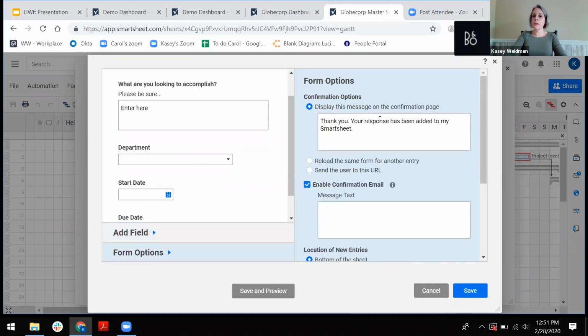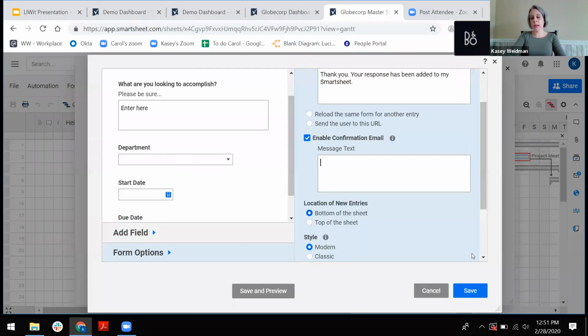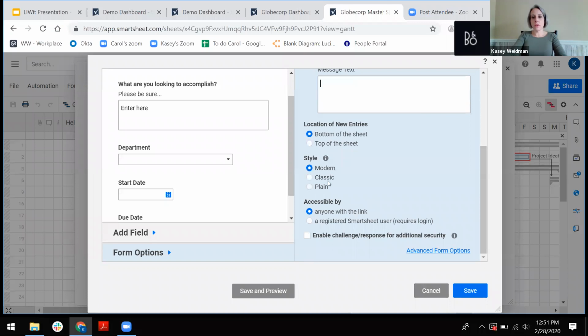Again, going back to the customization piece and making it a little bit more user-friendly, you can customize what they get as a response. You can customize whether or not they get a copy of the email, and then it would just automatically plop onto the bottom or top of your sheet, whichever you want. Typically, I have them go to the bottom. There are different styles. Modern is the new one.